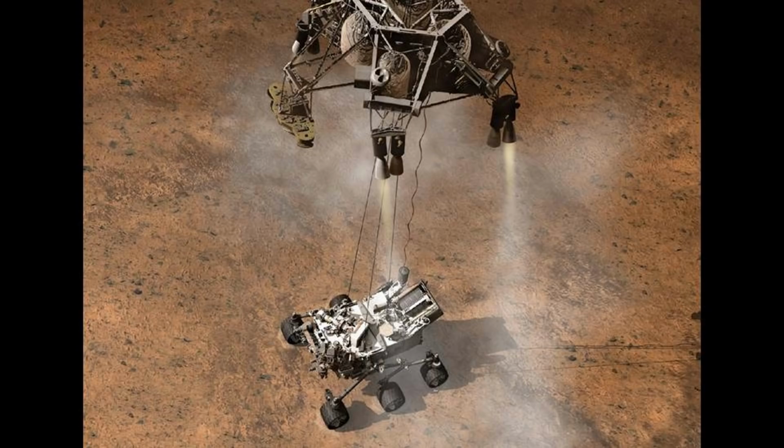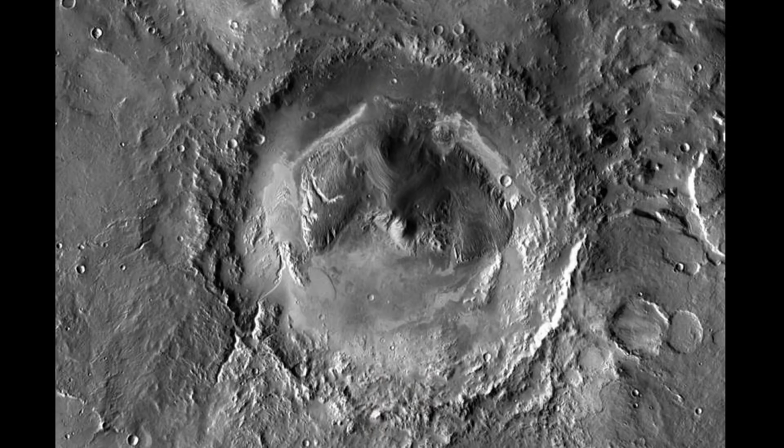In August 2012, the largest and heaviest rover to land on Mars at that time, Curiosity, successfully touched down on Mars thanks to this ingenious sky crane arrangement which lowered the craft onto the surface in the final moments. This is where Curiosity landed, in the 96-mile diameter Gale crater, well within its targeted landing ellipse seen below left of centre. Mount Sharp in the centre rises about 3.5 miles above the floor of Gale crater.